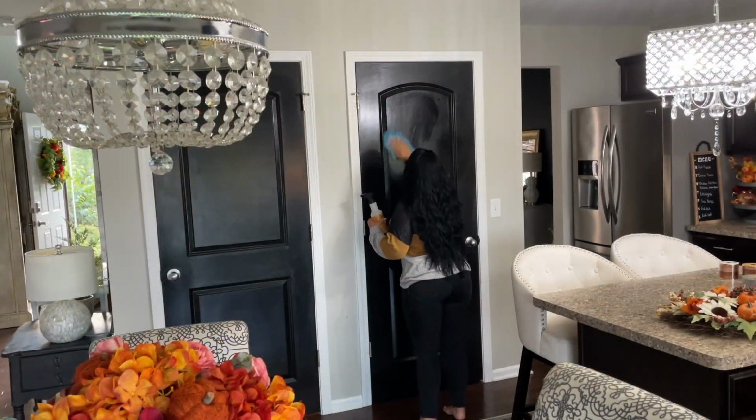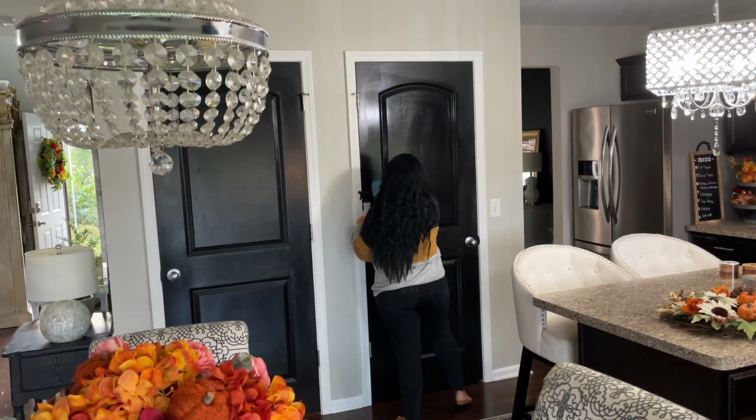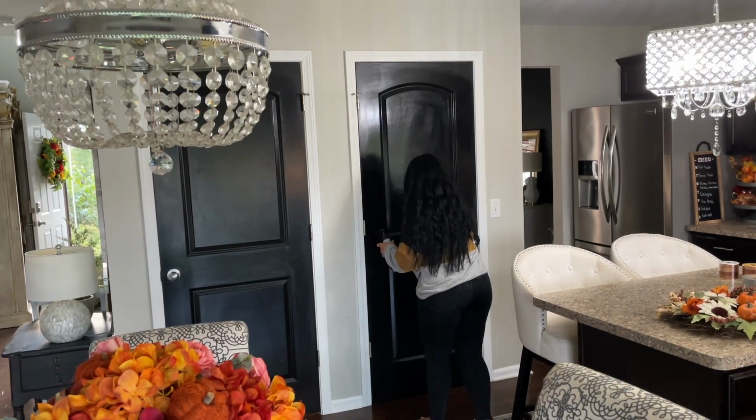It's just a phase. These doors get so much use in my house, so I just want to quickly go through and wipe them down before we hang the new wreath.